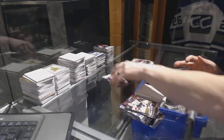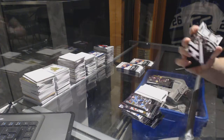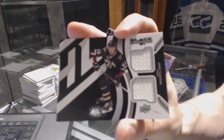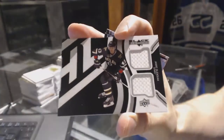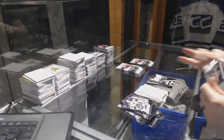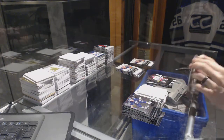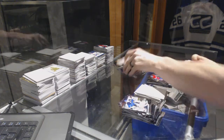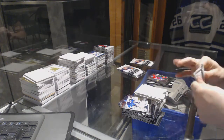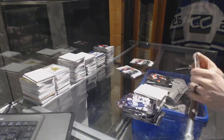Double diamond for the Ducks, Corey Perry. Dual jersey for the Dallas Stars, Jamie Oleksiak. Double diamond for the Canadiens, Patrick Roy, or Andy Moog, sorry. Triple diamond for the Canadiens, P.K. Subban. Double diamond for the Flyers, Scott Hartnell.